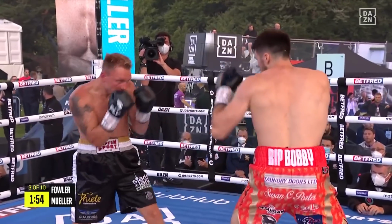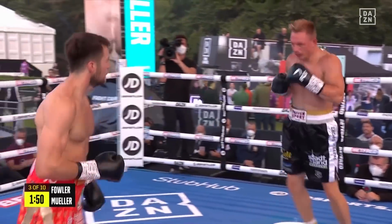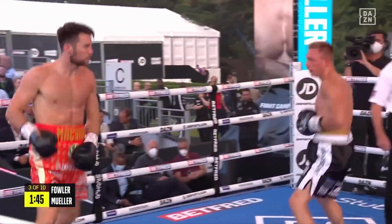Fowler's in a fight here. Absolutely. Just got to be careful when he throws that right hand, Muller. He doesn't come too far over his front foot, because Anthony Fowler does throw a lovely right uppercut.